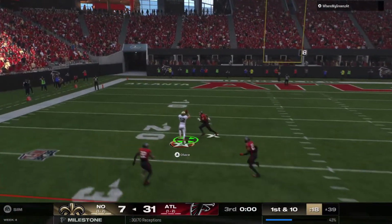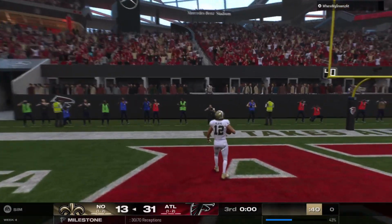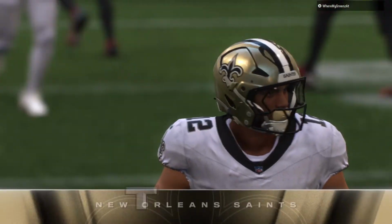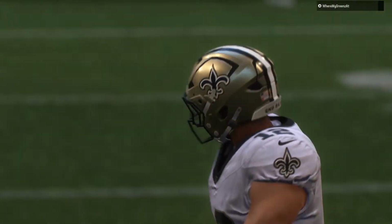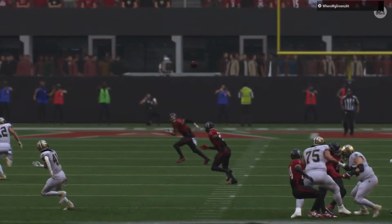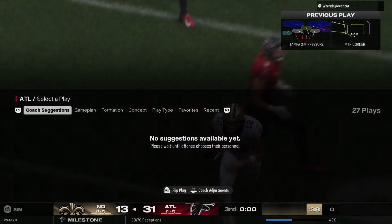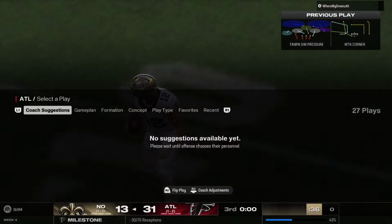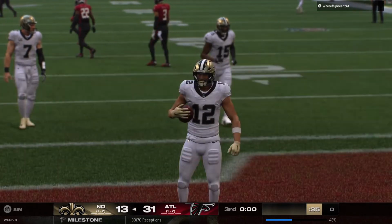Working out of the gun, it's Carr. Olave with the catch. There it is, touchdown New Orleans. The Saints shave some off the deficit late in the quarter. Chris Olave with the touchdown. So sensational work by the skill man there, Brock. Anytime you can make your quarterback look that good, you know he appreciates it. That's a quarterback's best friend, no question.